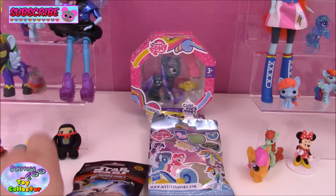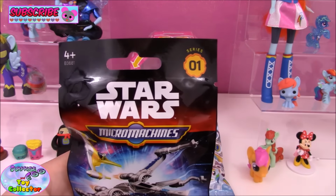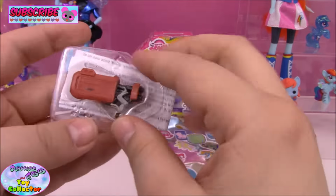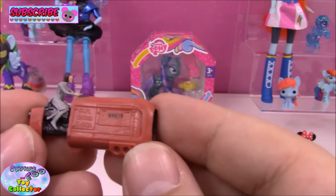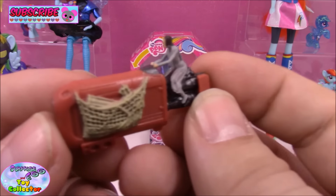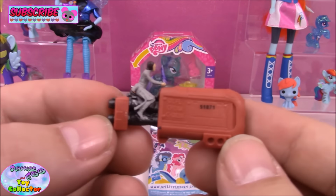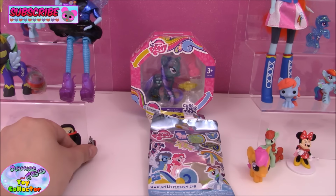Next we'll have a look at our Star Wars Micro Machine Mystery Bag. So this is from Series 1 and we've got a few of these already. So let's see what we get inside. Another new one. And it is! Whoa, look at that. So this is a new vehicle from the Force Awakens movie. That's so cool, look at the detailing on that. That is so awesome. And again, this is a new Micro Machine for us. So we'll put you down there. Can it stand up? No, it doesn't stand, but don't worry.